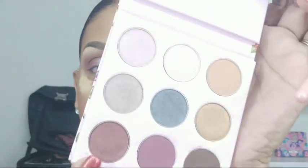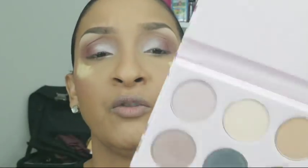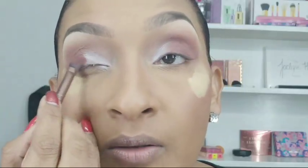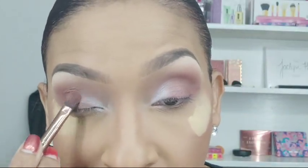Alright, just tapping off the excess. And I'm going to go back with that other flat brush from before. I'm going to go back into Romeo and just sort of blend that area there and marry those two shades as best I can.